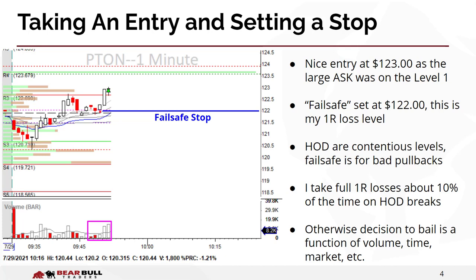And you can see here, Peloton almost made a full move in one candle from 122 to 123. So the potential is there to pull back as much in a single candle, which could put me in an indecisive spot where I get out near a 1R loss. When I have this kind of building volume, though, that tends not to happen. And I don't take a lot of 1R losses. I take them about 10% of the time. The other 90%, it's something less, and usually a lot less.